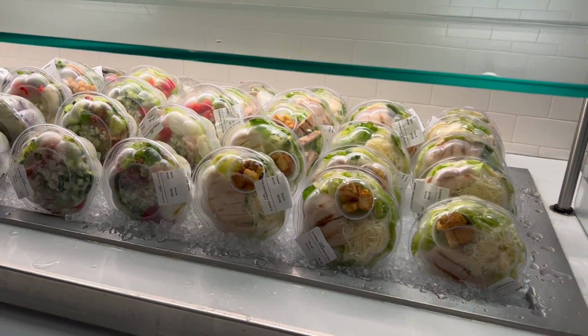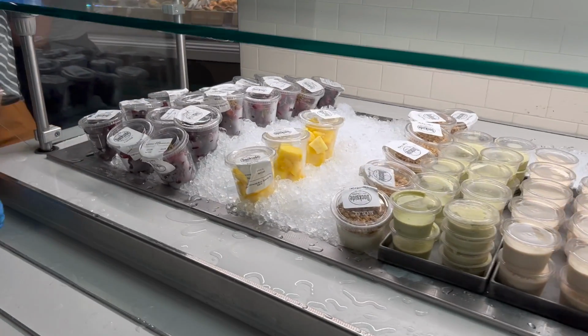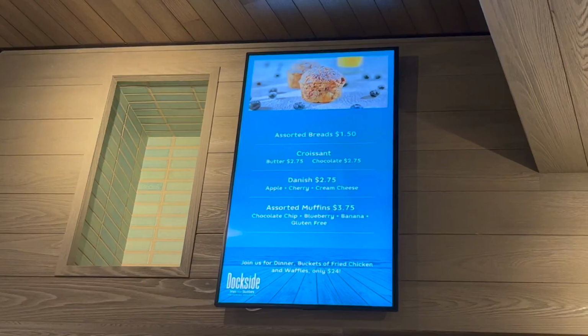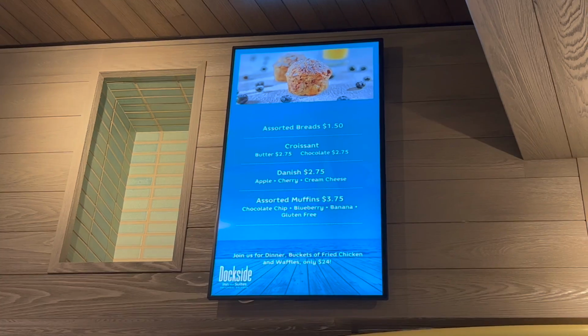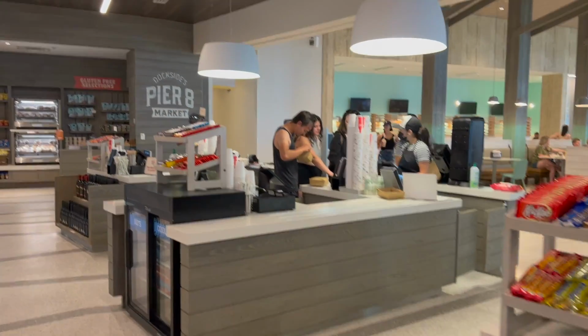Some grab and go options. They have pre-made salad. There's the dressing, fruit cups. And then they have like your quick bread, croissant, danishes, muffins. And so you grab your stuff and this is where you pay, and then head out and eat.